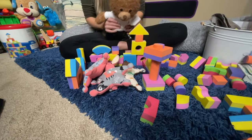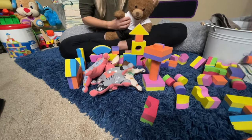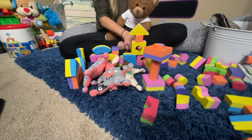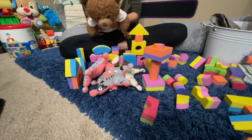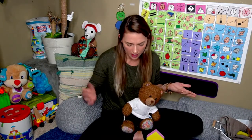Hey. Oh, be careful, Teddy. You have a tower. Yeah, that's a tower. This is a tower. See, and look, here's another hole. See, I can put my finger through. Hey, Teddy, how many loveys do we have? Do you want to count? Let's see how many are here. Let's count how many loveys we have.